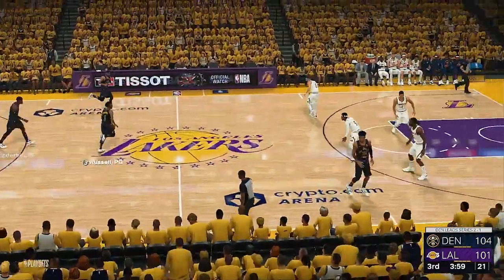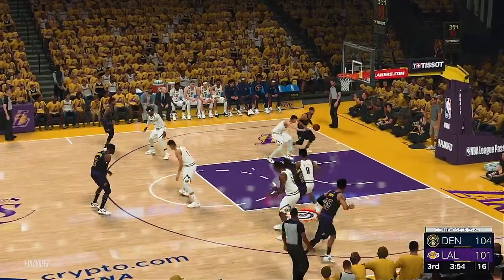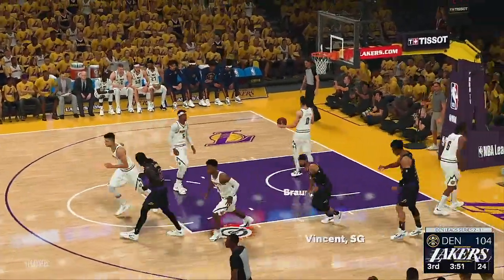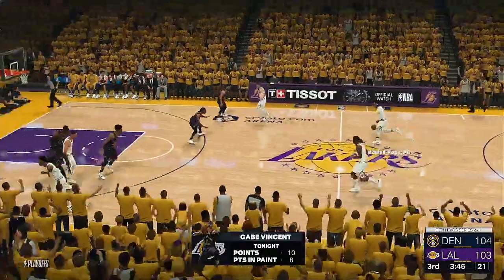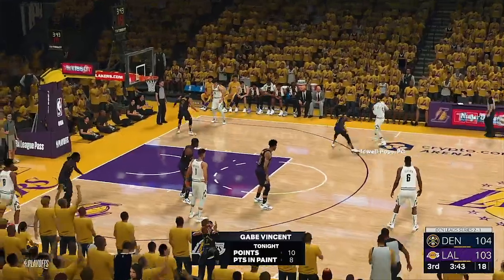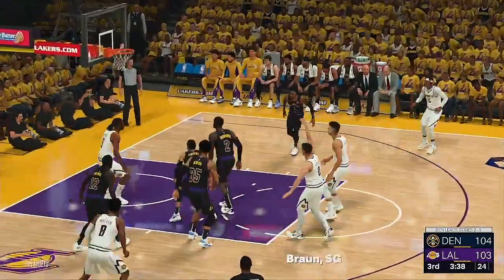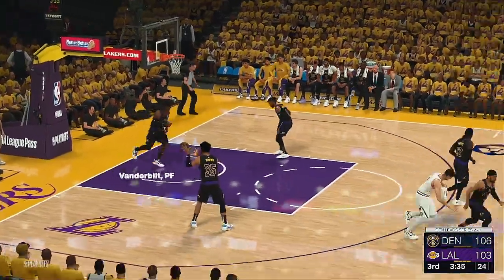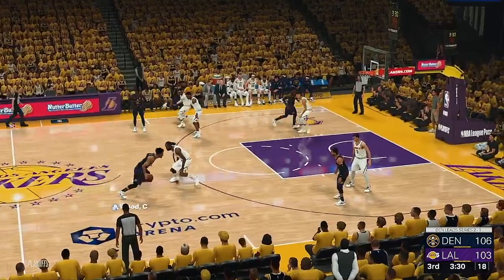Here's Russell. He has 6. Out left to the wing. Here's Vincent. That shot's good. Russell making the play. He's got 10. His nimbleness makes him a unique threat at the rim. Caldwell Pope, the pass to Brown. Over Vanderbilt. Brown's shot is good. A quality pass setting up a quality shot. It is just textbook basketball.